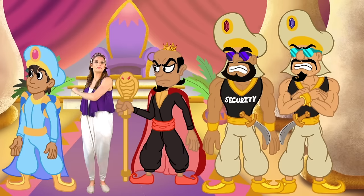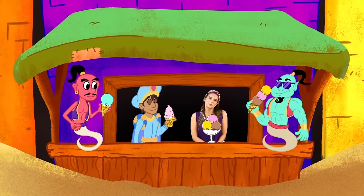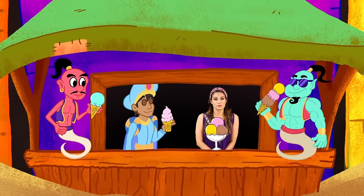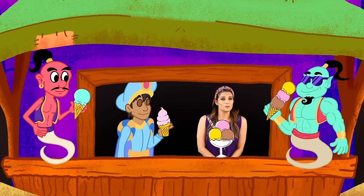Toodaloo, Mustafa. And so Aladdin and Rami left Mustafa behind and went out for some ice cream. Ring Genie and Lamp Genie went along too, to celebrate the victory over Mustafa, and to try ice cream, which, being genies, they never had before.